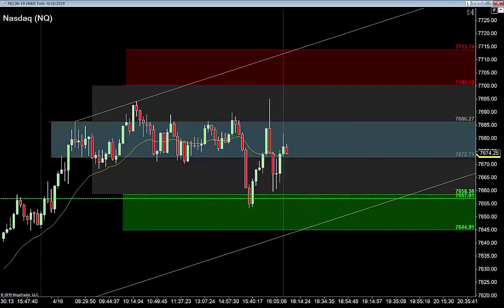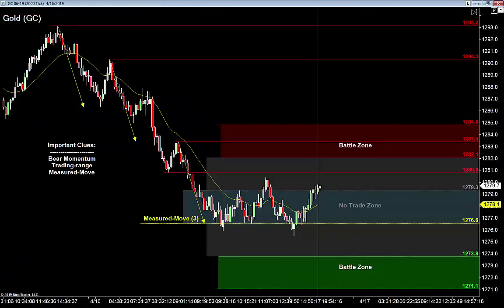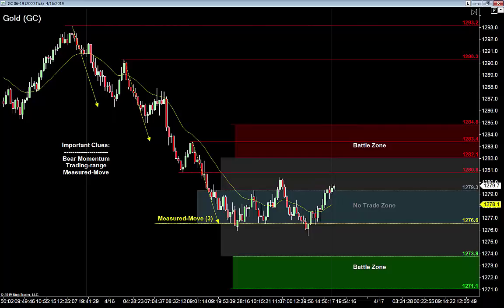So now we're locked and loaded here to see what they got for that Chinese data over midnight. Now, over on the gold, what is gold? Gold is a classic example of what happens to a market when it goes 1, 2, 3 legs down. It goes into a range. We just talked about this last week, that 3-leg strategy, in the newsletter. Usually when a market moves 3 legs, it ends up going sideways.